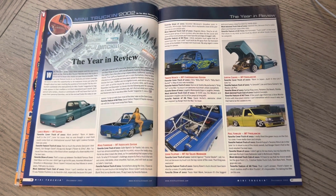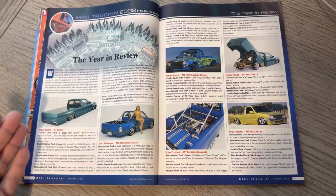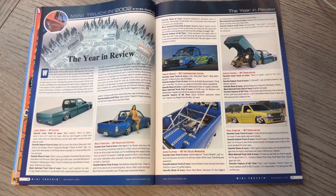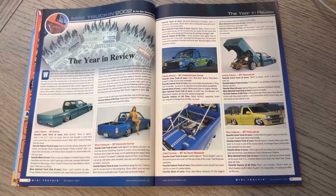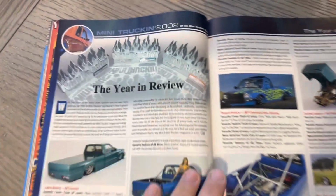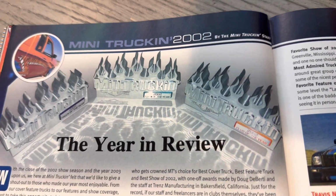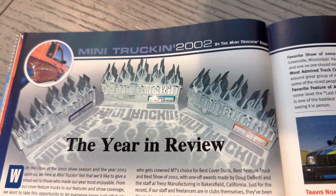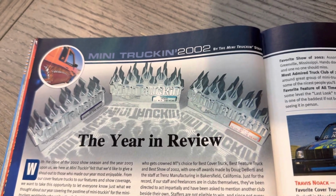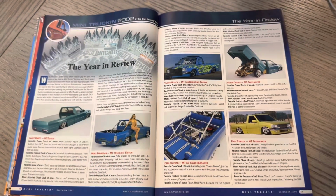So a year in review, 2002. I'm not going to go into detail of all of this, but this kind of sums up the cool thing about the year. And if you think about it, this had to have been done starting a couple of months prior because of the print schedule, if you will. And you can see there are 3 main awards, billet awards, which are pretty awesome. And obviously not an easy task.